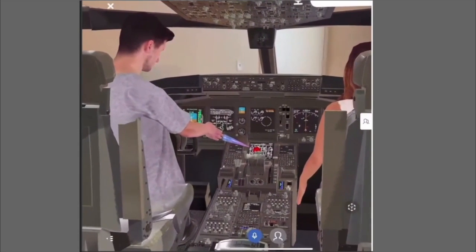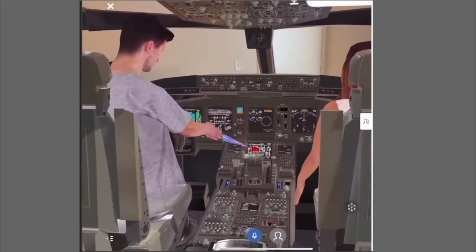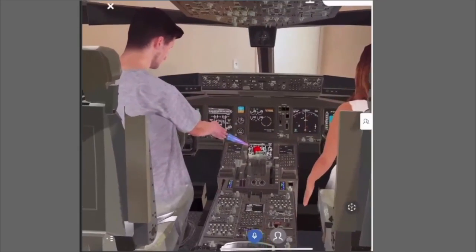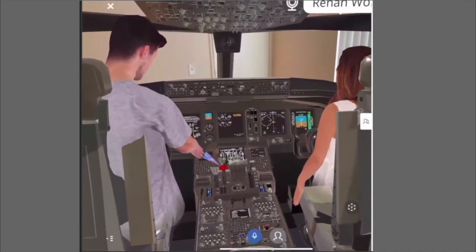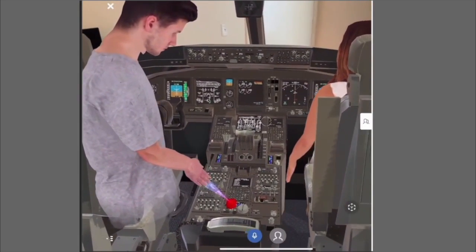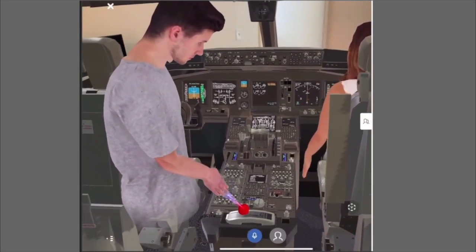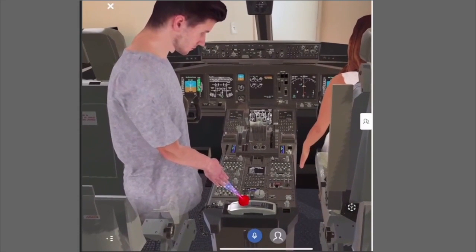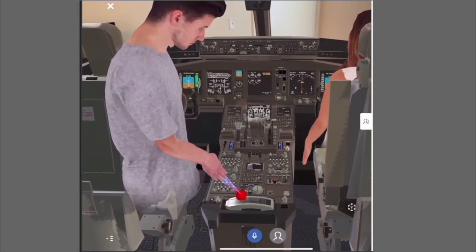In the center console, we have the lower display unit, which can display engine functions, system parameters, and interface for the ACARS communications unit. The aileron and rudder trim are used to keep the airplane trimmed and helps with fuel conservation to align the flight controls with the direction of flight travel.